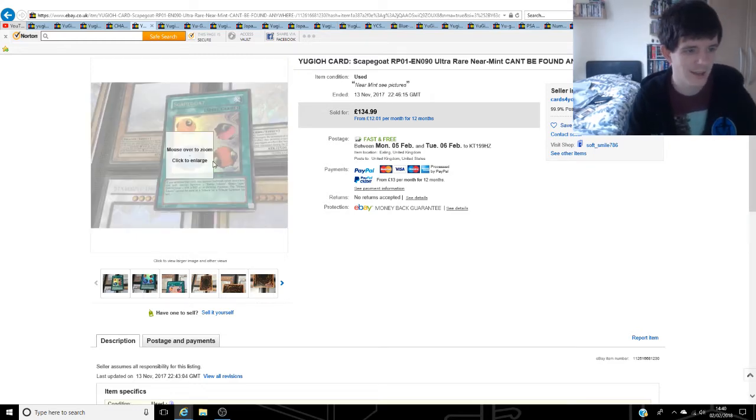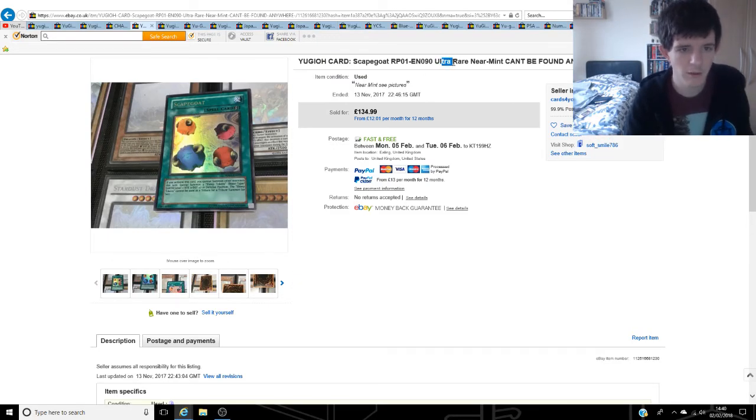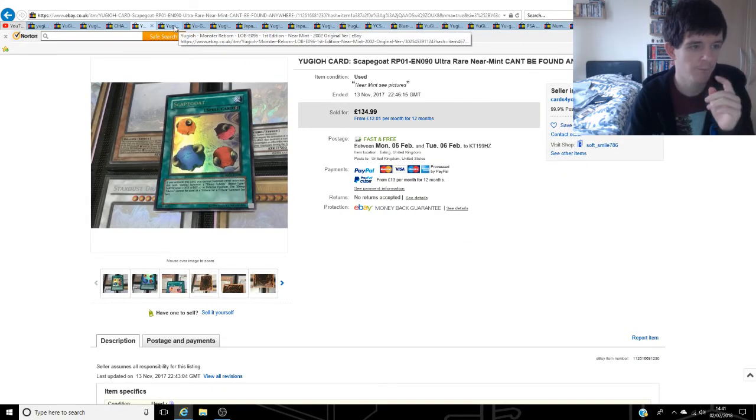So yeah, as I say, look out for these shinies, because some of these are ultra rare, like this one, and obviously the last one is secret rare. So I think ultra rare is the one up above, I do believe, and secret rare.